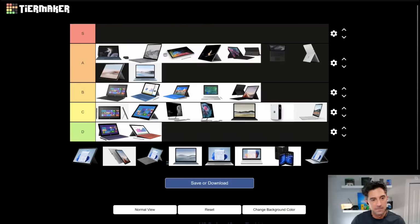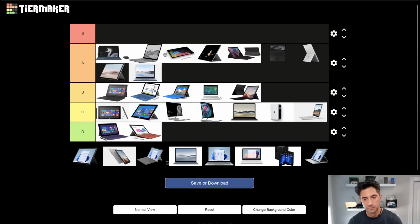Sure. Okay. Up next is the Surface Pro 7 Plus. So this was a sort of enterprise-only product that launched in January 2021, and it was a refresh of the Surface Pro 7.